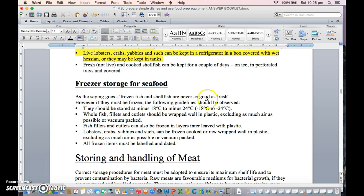However, if it must be frozen, here are the guidelines. This is for freezing. They should be stored at -18. That's our temp, -18 to -24. We need to remember that. Our freezers are set to -18 to -24.